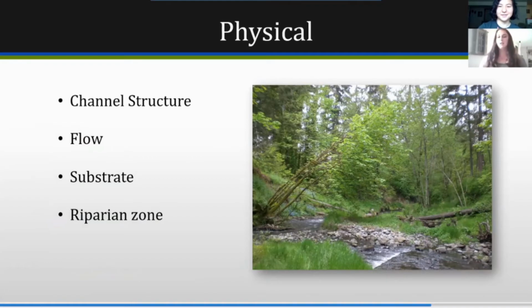Last but not least, we'll jump into the physical factors that affect stream health and play a part into that. So there are many different things that we look for. We look for the channel structure, the flow of the stream, the substrate. So basically what's on the bottom of the stream, rock, mud, and then the riparian zone as well.